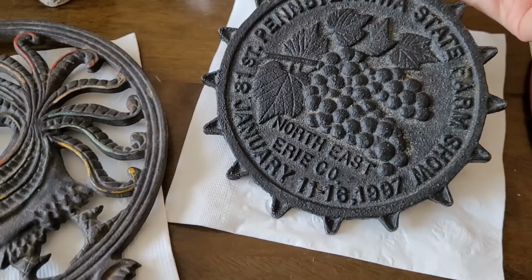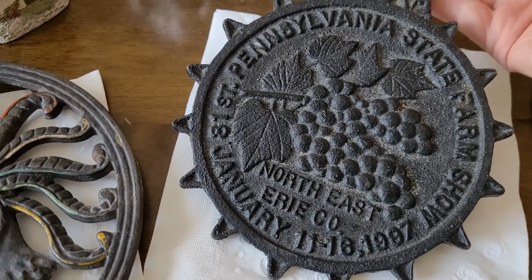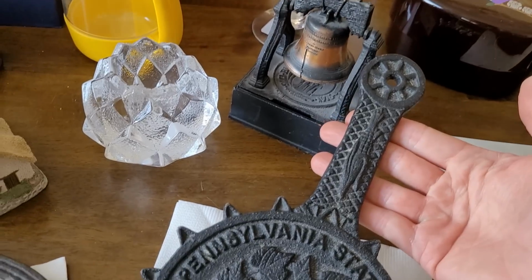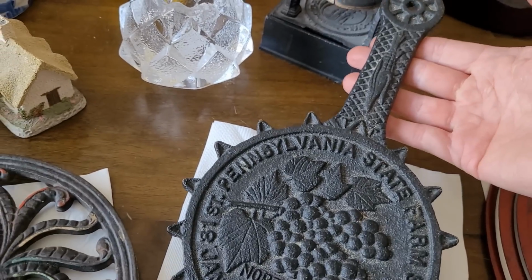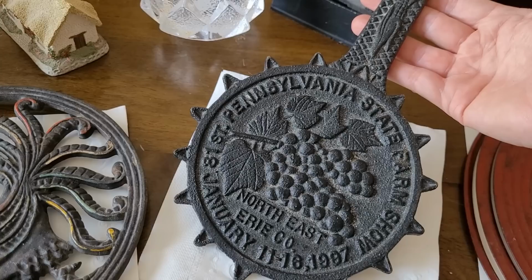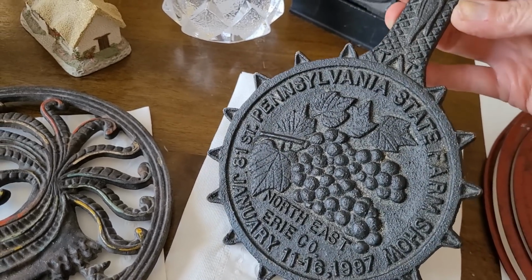Pennsylvania State Farm Show, 1997. It has some grapes and grape leaves on it, and an ear of corn on the handle. It's just fantastic. And I think the whole thing is supposed to be some sort of tractor part, a cog or something like that. Somebody correct me in the comments, please.